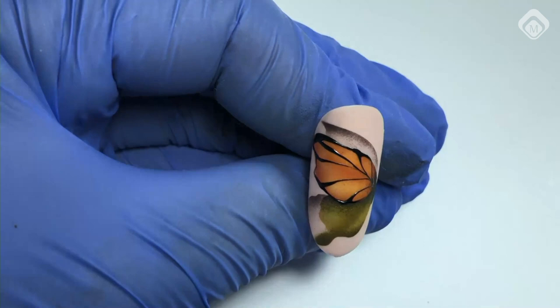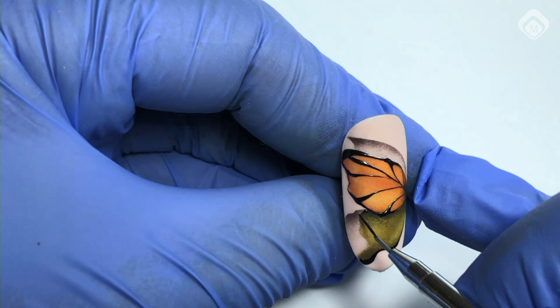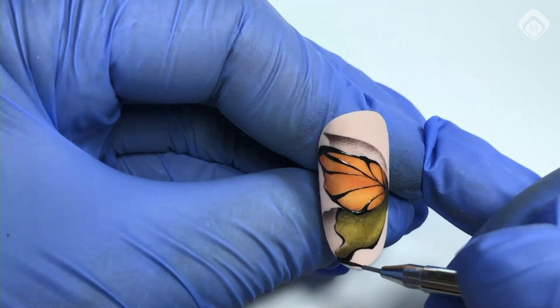Oh, I love this design. Yeah. And wear it with black. Oh, of course. Love, love, love. And some thicker lines and a thinner line really is a butterfly. Do you think she would go even further? Probably. Her knowing, yeah.